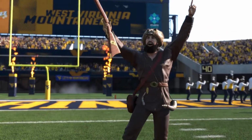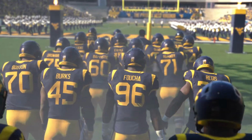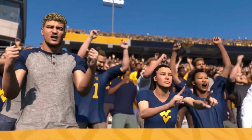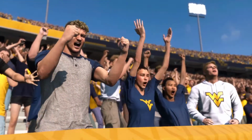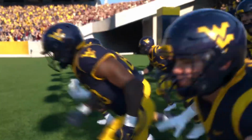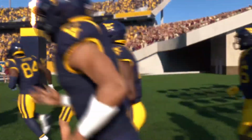Slayton to Pat White to Pat McAfee. They love their Mountaineers in Morgantown, in a place known for yan dogs and pepperoni rolls, probably some liquid refreshments. The Mountaineer faithful ready to go here in Morgantown.